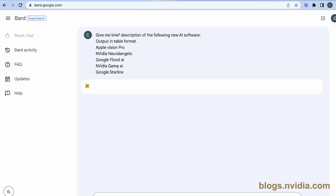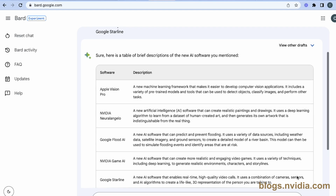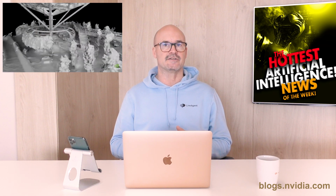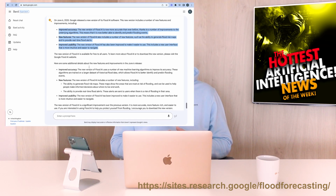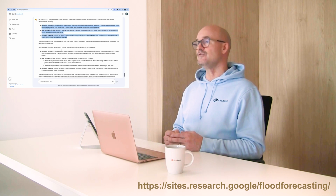If we look at this data, some of the most exciting things in here, and especially in my line of sight, are of course Apple Vision Pro, but also I'm pretty interested in Nvidia Neuralangelo. This new software program from Nvidia can help you create realistic 3D characters using artificial intelligence. Also, Google Flood AI. This new program from Google is used to predict and prevent floods. It could help to save lives and property damage in the future.